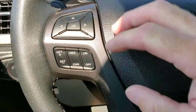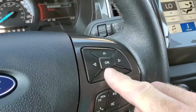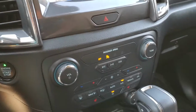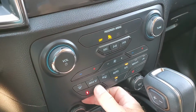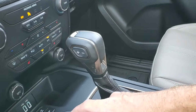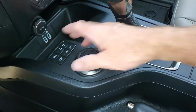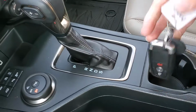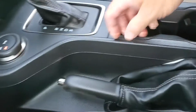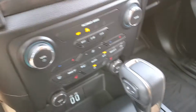And then you have your trip computer, your cruise control, your push to talk, your stereo, push button start. And you see that it does have heated front seats. Come down here is your Ford Select shift, your shifter, 2 and 4-wheel drive. Trailering controls, automatic start stop. Come over here and then you have your key fob and handbrake.